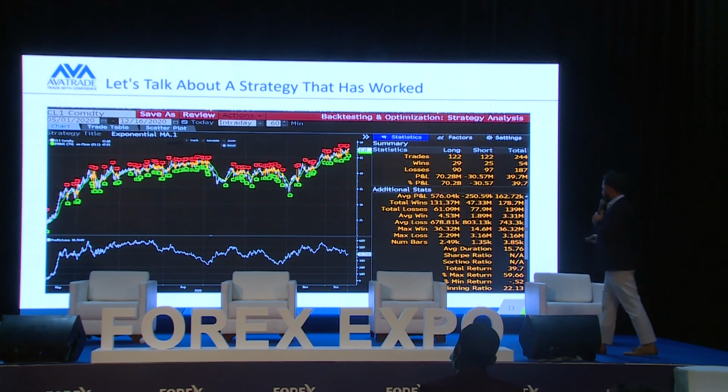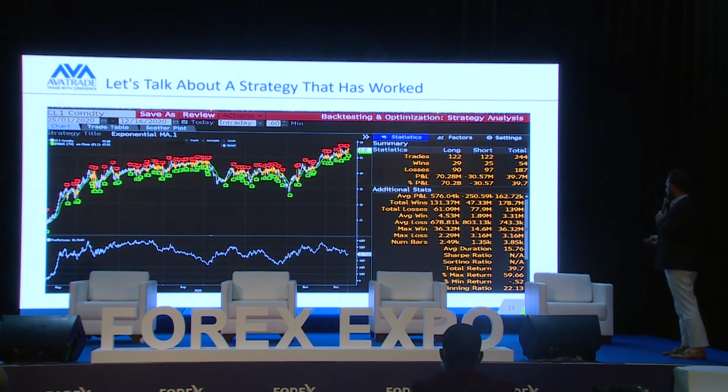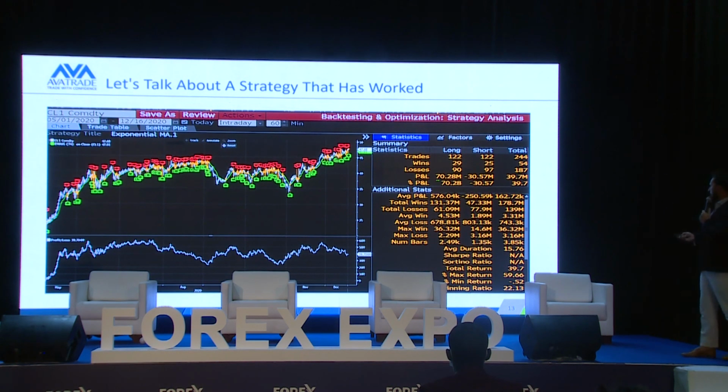What I want you guys to focus on is right over here: average loss and average win. Look over here. The total number of winning trades is only 54, but losing trades are 187. For the total time period, we are still up 39%. So even by losing so many trades, I'm still up, according to this particular strategy, and this strategy is 100% correct because I've tested it on a Bloomberg terminal. I can provide you tick-by-tick data, the trades, the timing, everything on that.